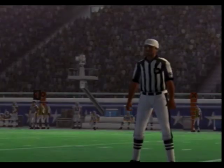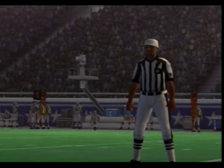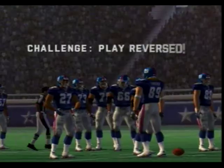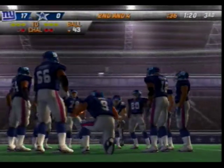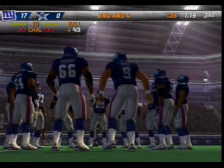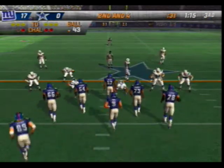No fumble occurred. So the coach looks a lot smarter after getting the play reversed in his team's favor. Hey, if you can get a call like that changed, then it's worth the risk of losing a timeout. Ball on their own 43-yard line.